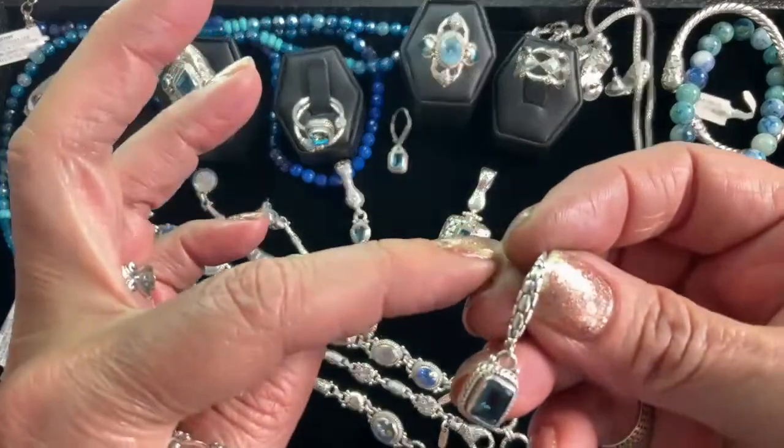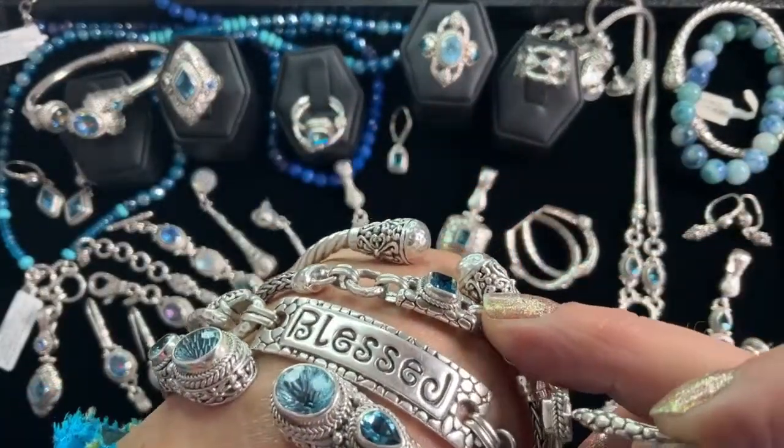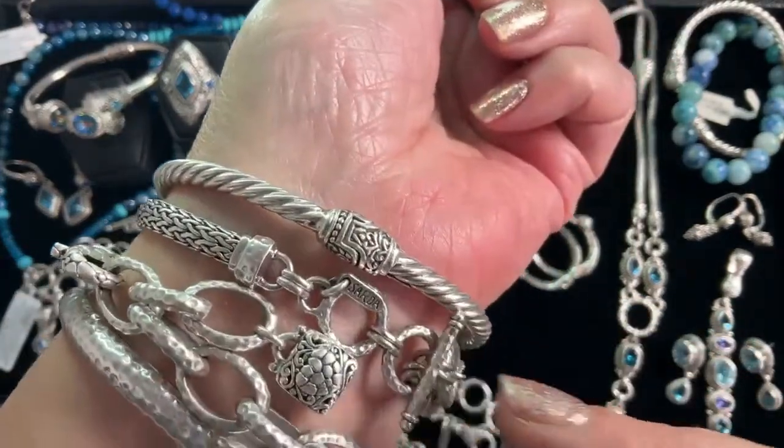To match along, this has the watermark that is represented. And see, this is set on a watermark brick also. So pretty.